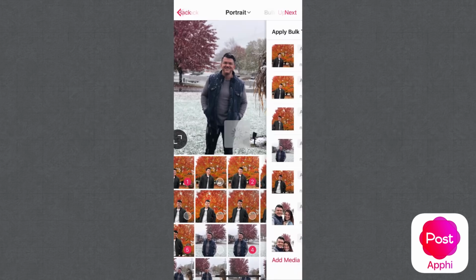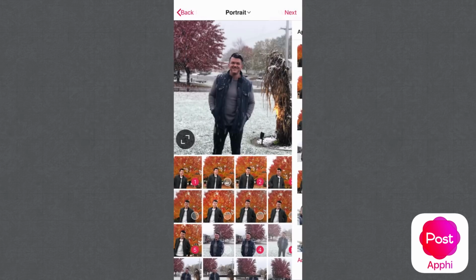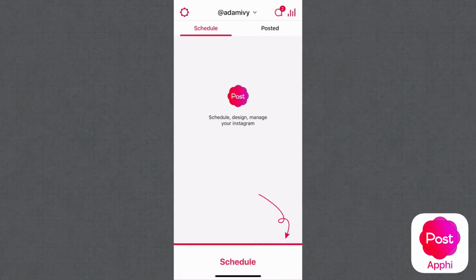Now, something that I also want to mention is that Apphi has a really dope analytics tool in the upper right corner, which will help you track your account growth from within the app, which is pretty valuable.